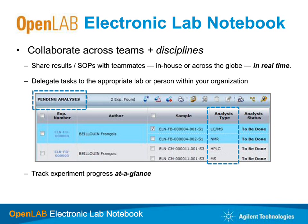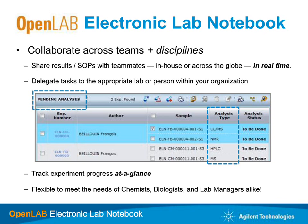OpenLAB Electronic Lab Notebook is one of the few ELNs that's flexible enough to meet the needs of a wide variety of disciplines, including chemists, biologists, and lab managers alike. And I really want to emphasize this ability to track experiment progress at a glance, because this is really one of the most powerful features of OpenLAB ELN, especially from a lab manager's point of view.